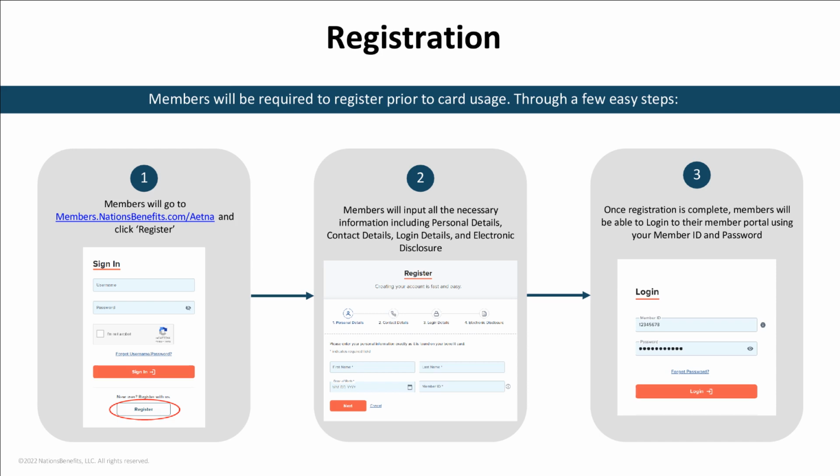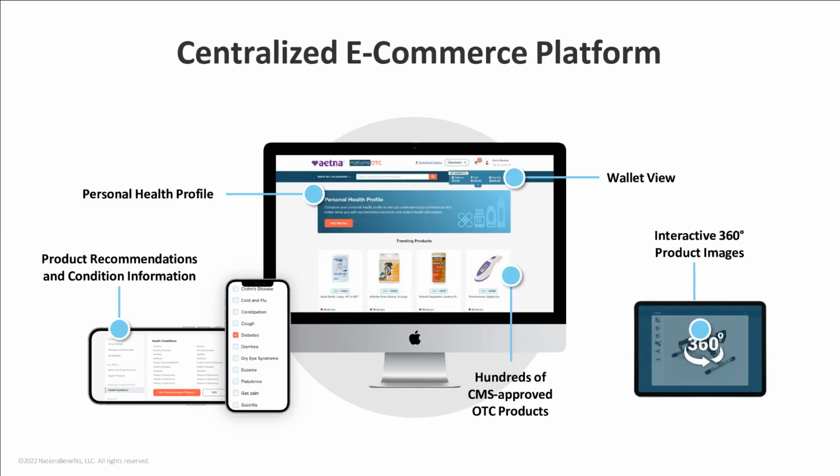It will tell them how much they've spent, how much they still have available for the quarter, as well as eligible items. And then they can also look up stores that participate in the healthy foods section for groceries. And right here is basically what the website will look like. So there is a wallet view. Like I said, it's just a running tab of what they have available to spend.